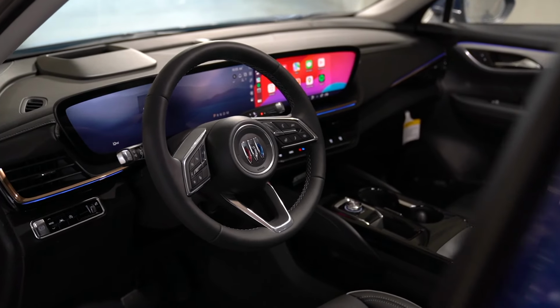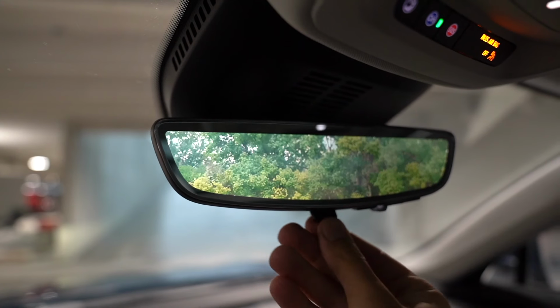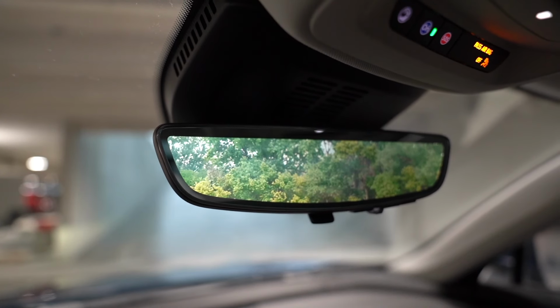But one other cool feature is the rearview mirror. So obviously it's a standard rearview mirror, but if you flip this, it's actually a full digital display. So if you've got a bunch of camping stuff in the back or you can't quite see out the rear window, you can flip that and it goes to a digital display, which does make it pretty easy again to back up.